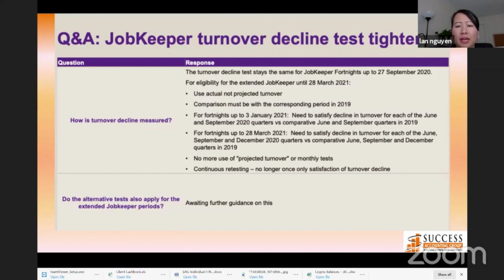There will be economic updates shared on that Facebook as well. But yes, for those who know of any business owners that are struggling to understand or get the right information on JobKeeper 2.0, make sure that you also invite them to the community as well.